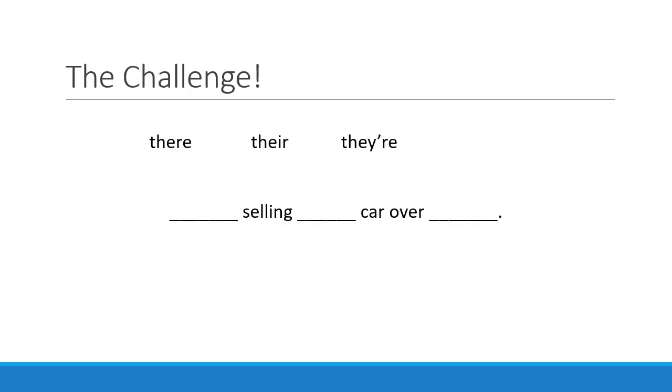Now it's time for a challenge. This sentence includes all three of them. Your job is to figure out which one goes where. The sentence is, they're selling their car over there. I'll give you 10 seconds to figure out which one goes where. But feel free to pause the video if you need more time.